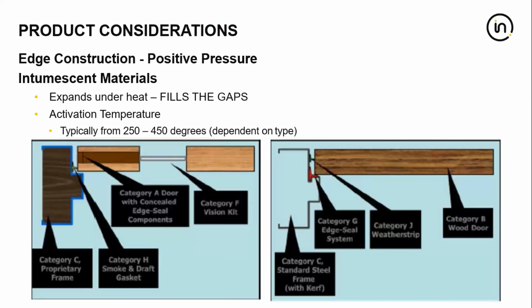So speaking in regard to positive pressure and edge construction, many door assemblies, especially those with consumable or combustible materials on the edge, utilize intumescent materials to help protect against the effects of positive pressure. Intumescent materials are materials that expand under heat. Essentially, their job is to fill a gap. Their activation temperature is typically from 250 degrees to 450 degrees Fahrenheit, but it depends on the type of intumescent material.